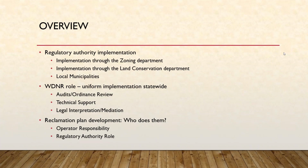All right, so the regulatory authority role then seeks to ensure that the reclamation plan that is developed meets the standards and contains all of the components of the reclamation plan. And so there's often a collaboration between the regulatory authority and the operator to ensure all of the required elements are present.